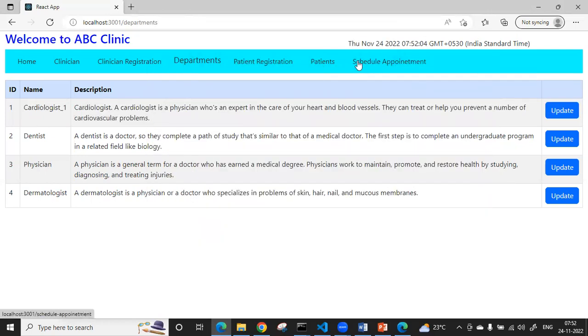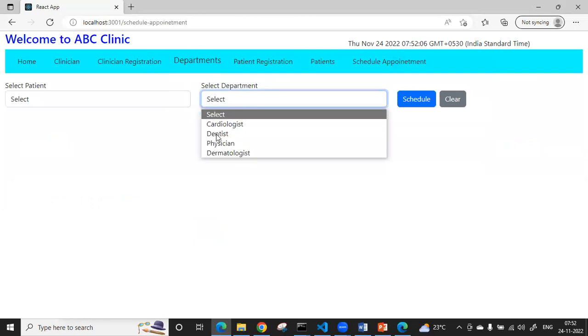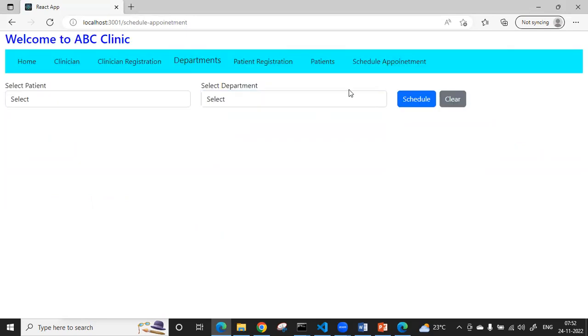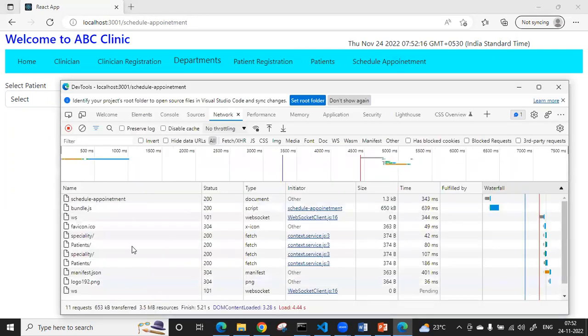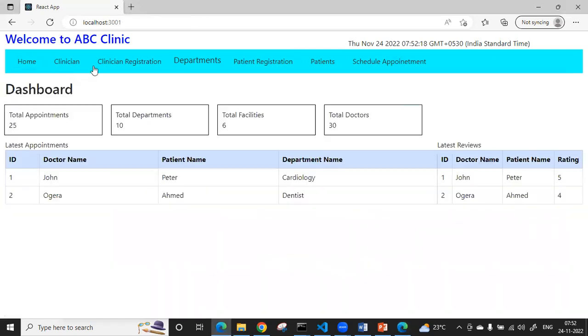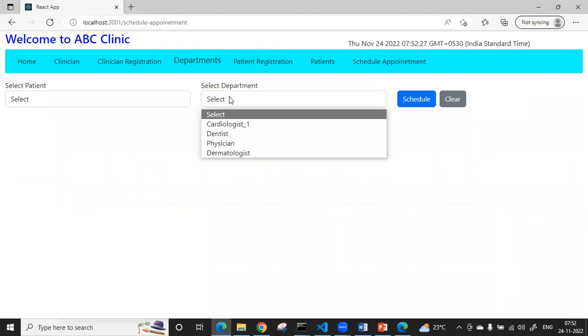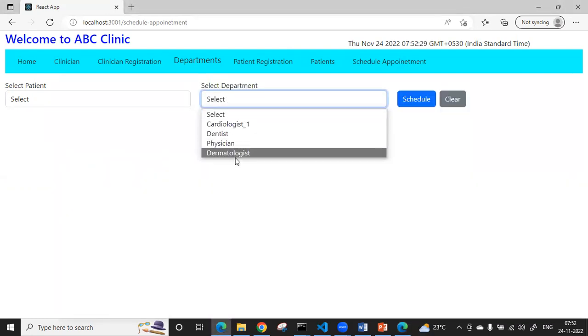Okay, see, the data is still the same. So let me update that data. Got updated? Yes. Now a network call is going to happen. Okay. So let me go to home, come back again here. Let us check it. Where is my specialty or departments API call? No. Because this dropdown is called master data.